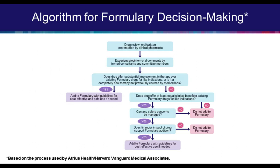Many organizations employ an algorithm similar to what I have supplied here. In consideration of any new product, it first asks if the product being considered offers a substantial improvement over currently available therapies or is a new molecular entity with a completely different mechanism of action with potential to change the current standard of care. Is there a reason why this product should be used ahead or instead of the current approved treatment? Are there any safety or tolerability issues? And finally, can the organization afford to provide access to this medication? This ultimately answers the questions about coverage and any restrictions that may be placed on this product.